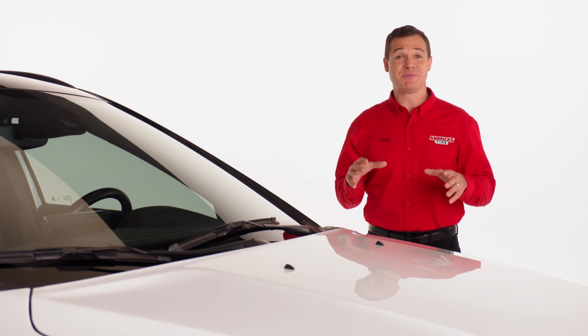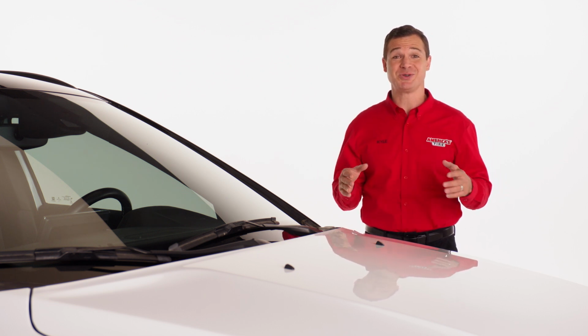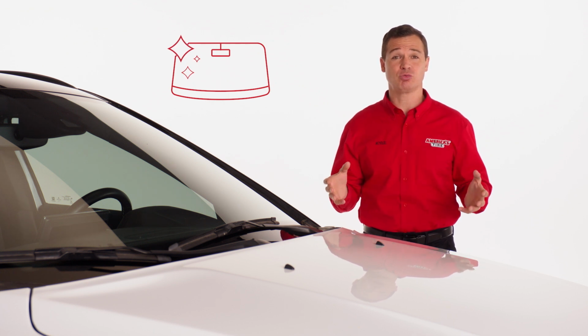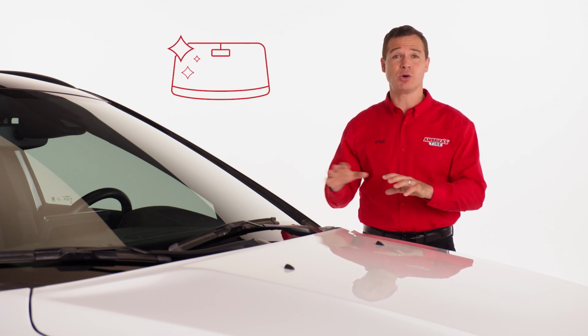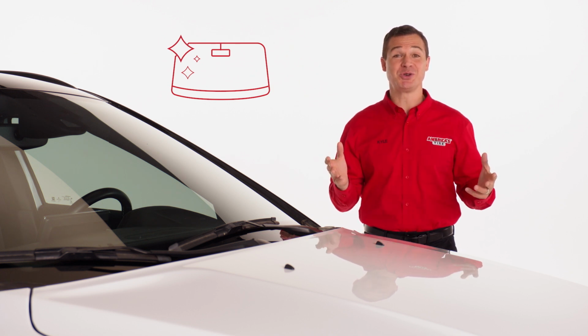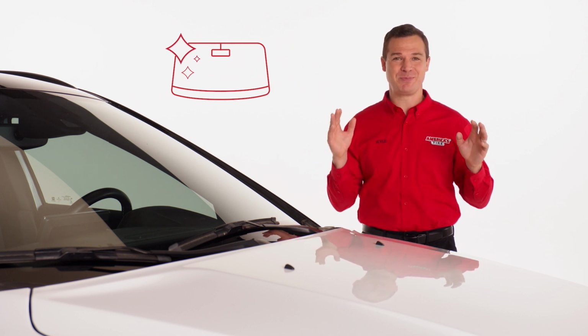The easiest way to maintain the performance of your wiper blades is to keep your windshield clean. With a damp cloth or paper towel, remove any dirt, debris, or anything else that could harm the blades when you use them. Just like when you choose your outfit for the day, the weather plays a big role.